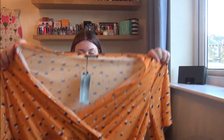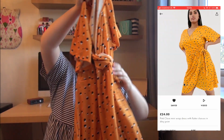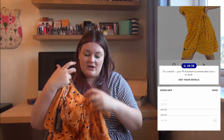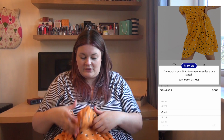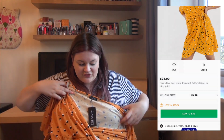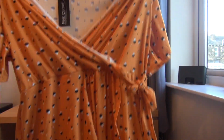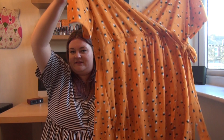So this next dress, this is another wrap dress. So this is how I was just saying that I prefer the wrap dresses that are sewn in place, so they just feel a bit more secure. It does have a tie on it, but that's just for show because the dress is sewn in place. So it's this beautiful mustardy yellow wrap dress, which I think would just be beautiful for the daytime in summer.